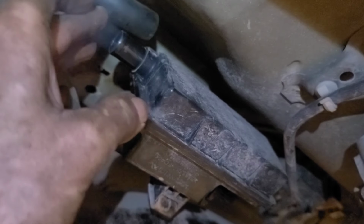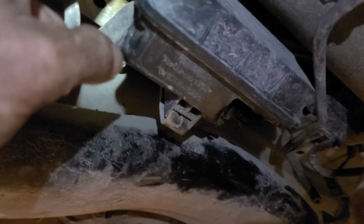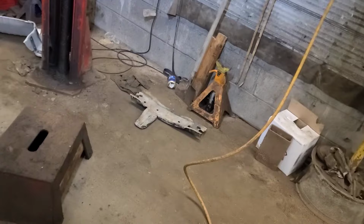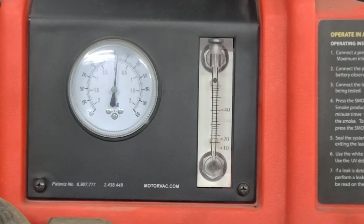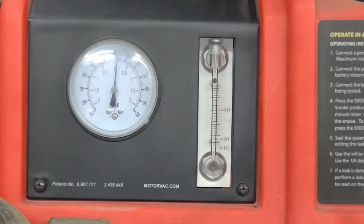So we're smoke testing this now, and it's leaking out of this vent, but the vent is not energized. If I block the vent, you can hear the pump kicking off and on. So I got the tank back up. I just got to put the heat shield and the cross member brace on. So it's all back together again, and I got it in leak test mode, and it's showing a leak because the vent solenoid is venting.